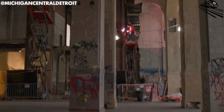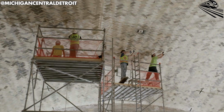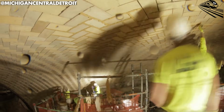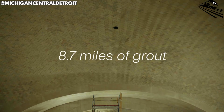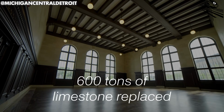This announcement from the government brings huge excitement to the citizens, sparking hope for a future of improved connectivity, economic growth, and renewed pride in their city. Many see it not only as a transportation project, but also as a symbol of Detroit's resurgence, a powerful reminder that the community is moving forward together.